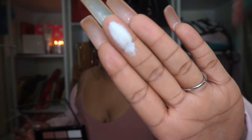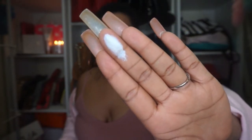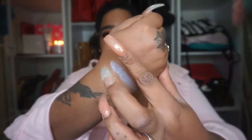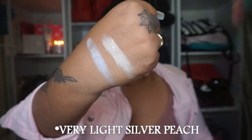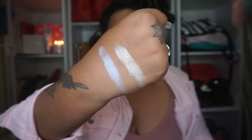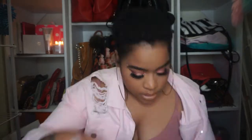This is Fairy Dust. It's more of a purple iridescent type of color, very suitable for light skin. The next color we have is Obsessed, which is more on like a peach level. And like I said, these do swatch a little shady, but on the skin, they are really good, y'all. Y'all know I would not bullshit y'all. I wouldn't lie to y'all. I have no reason to.